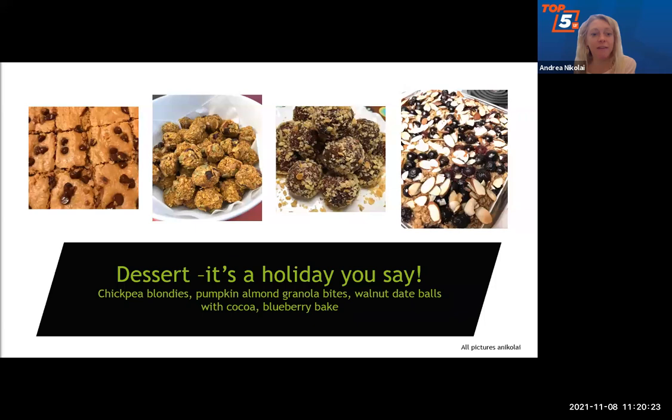Some other ideas would be, on the far left, there's chickpea blondies. Those actually have pureed chickpeas in them. There's pumpkin almond granola bites, and then we have walnut date balls with cocoa. So it's just kind of something different, to give people something fun and delicious that they could try. And there's a blueberry bake on the far right.